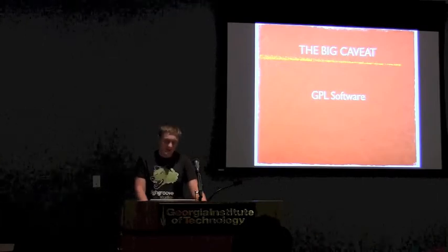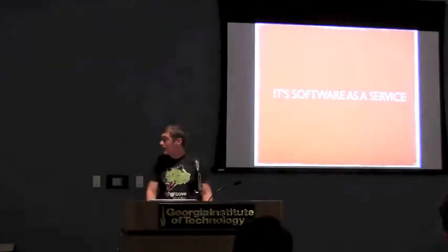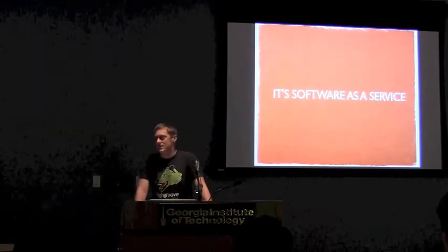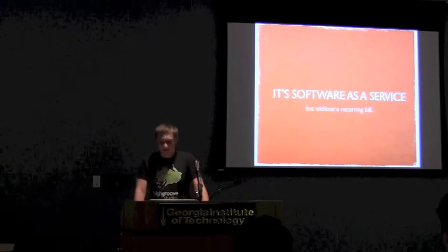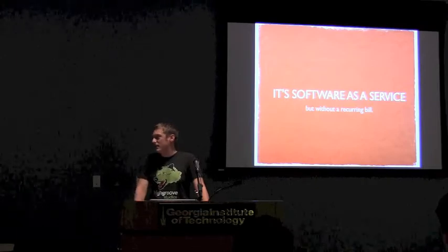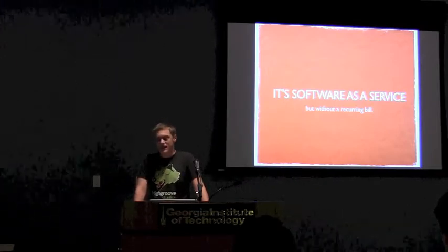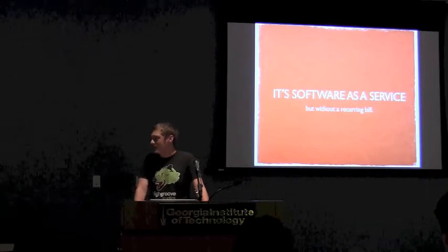It's still GPL like Linux, but it is paid and it does require a subscription. The way I liken that to developers is it's software as a service for your operating system. You're paying Red Hat a one-time license fee to take care of all the updates for your server for about 10 years. Your hardware is not going to last that long, and you're going to have to reinstall a new operating system.